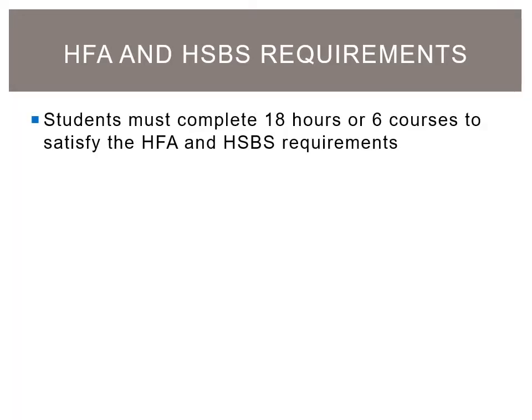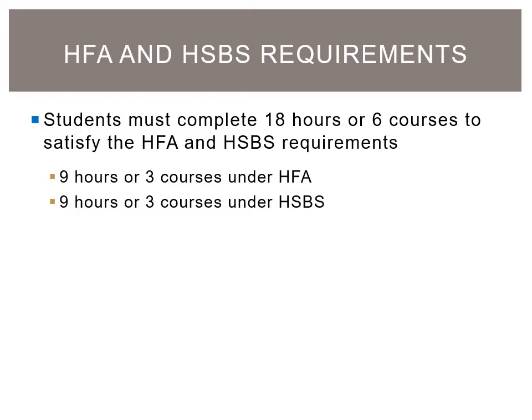Students must complete 18 hours or 6 courses to satisfy the HFA and HSBS requirements. There are 3 classes or 9 hours that fall under the HFA heading, and 3 classes or 9 hours that fall under the HSBS heading.